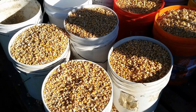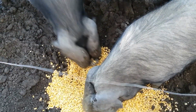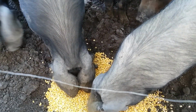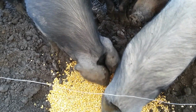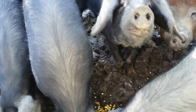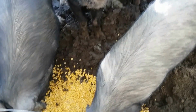Be right back with you. Pigs are fed, they're hungry. Pigs are always hungry. And as soon as I get a trailer, three of them at least are going to market, if not all five of them. There's a pretty good weight to them too. I'm ready for some fresh sausage.